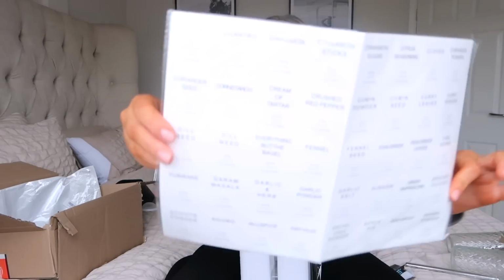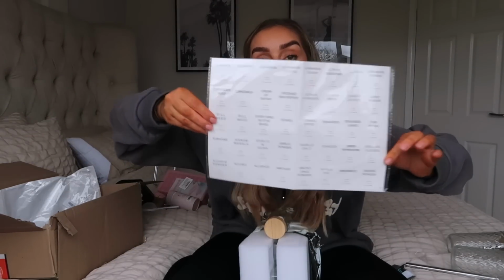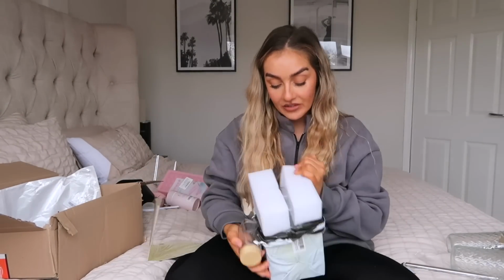I also like that you get a ton of labels. So this came with this spice kit, so yeah, I'm gonna have good fun doing that.